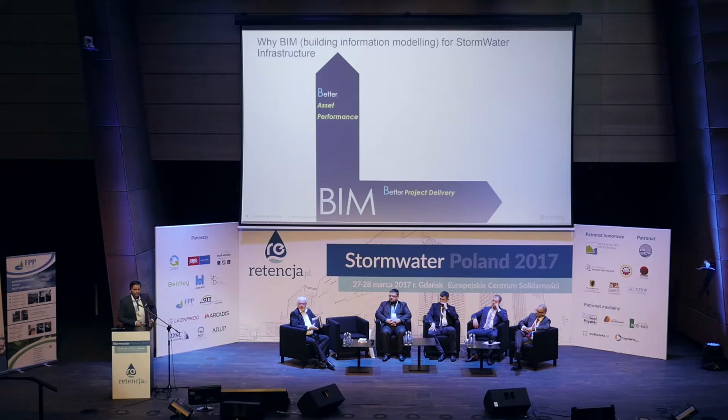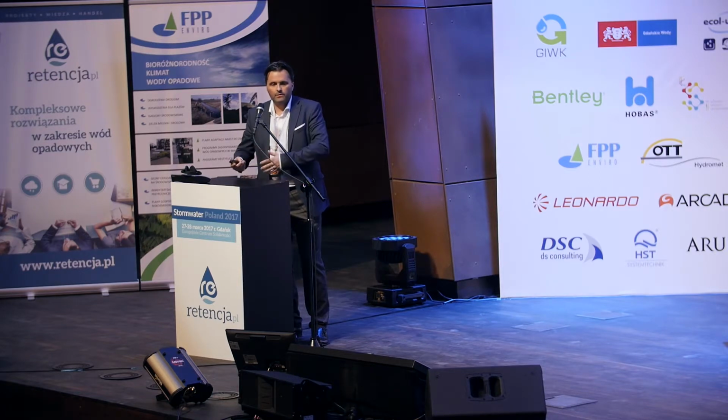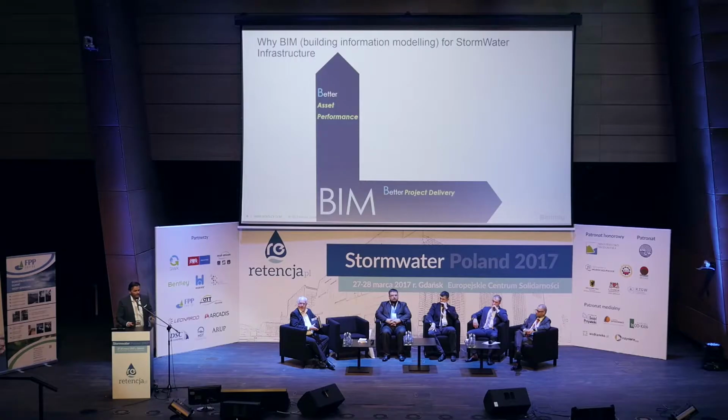What is a Building Information Model? On the X-axis, you see, for example, project delivery. We are constructing a new retention area. We are putting in an underground storage tank, for example. We are expanding the stormwater network. So this is a project or set of projects aimed to develop sustainable drainage systems. So that's project delivery. On the Y-axis, you see asset performance coming into place. It's not just the project, but how we are operating and maintaining the infrastructure in the future.